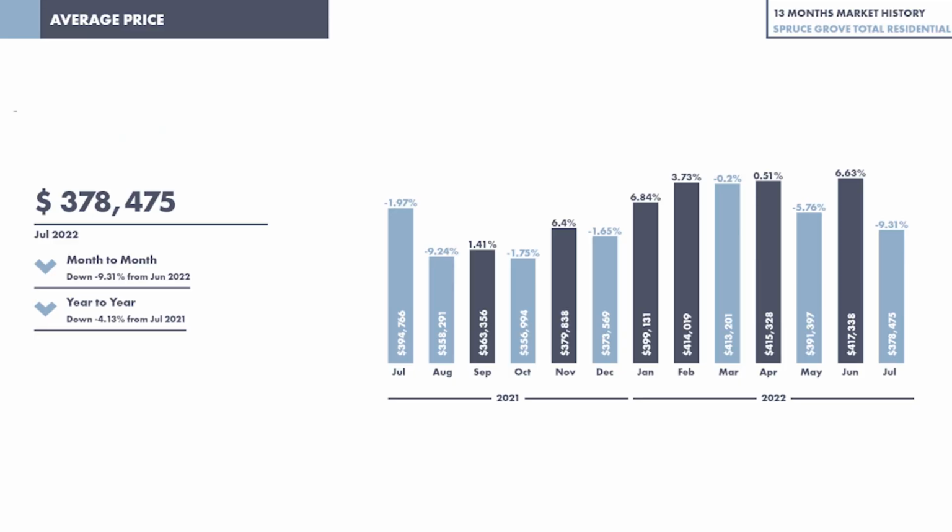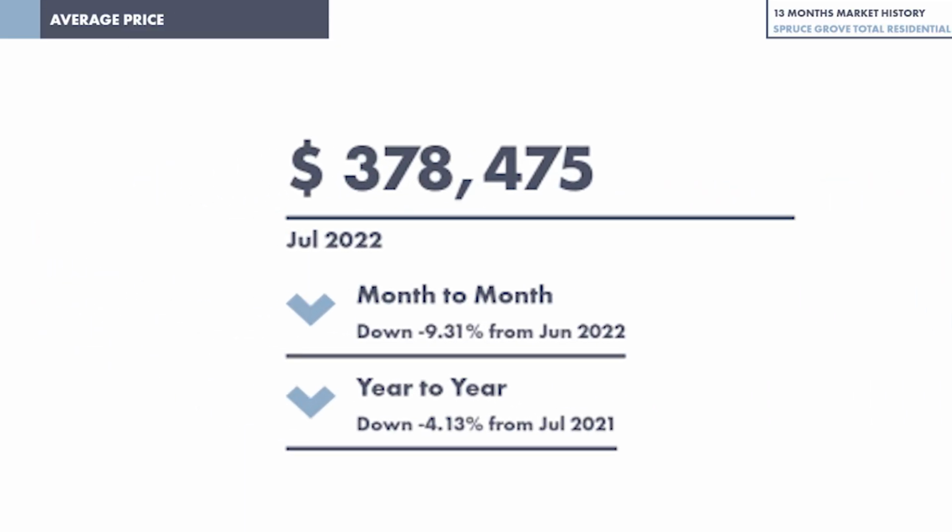So the average price in Spruce Grove in July was $378,475, which was up 9.31% from last month and down 4.13% from last year. Wouldn't put too much weight on the average price just because there's not enough sales. I'll just quickly look past this. You can look closely at the report if you want to.